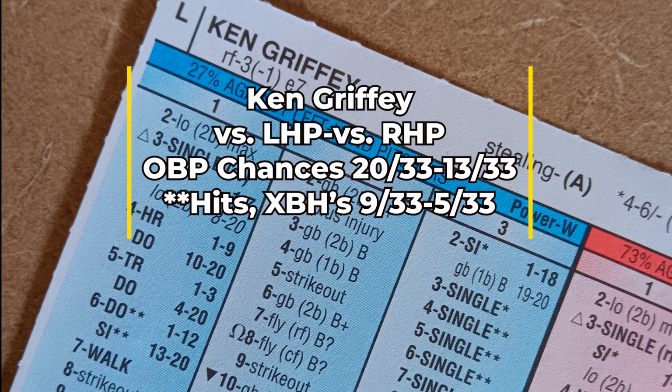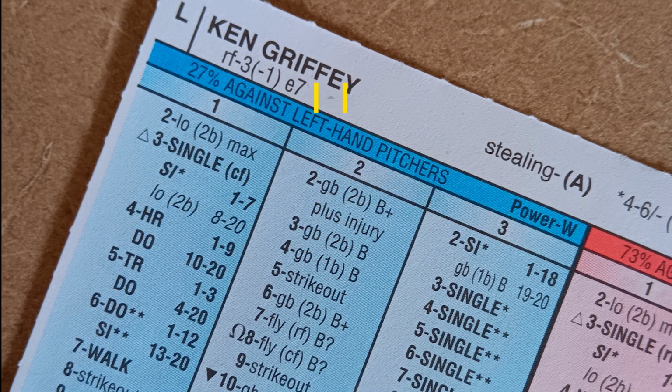You could use him as a number two guy because of his excellent on base chances, and you could use him even as a number three or even a number four or five guy because of his ability to move runners along with his hits. So this is really a terrific card and really one of the best cards I've ever seen in Strat-O-Matic. Albeit, he doesn't have a ton of power on the card, but his hits give you very good bang for your buck. So that's what you get out of Ken Griffey.